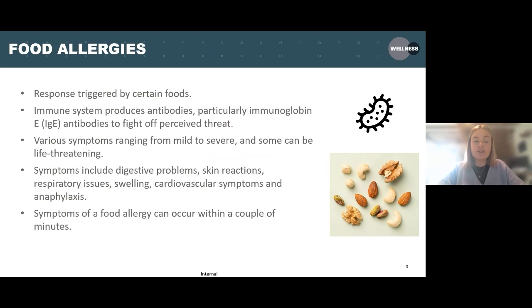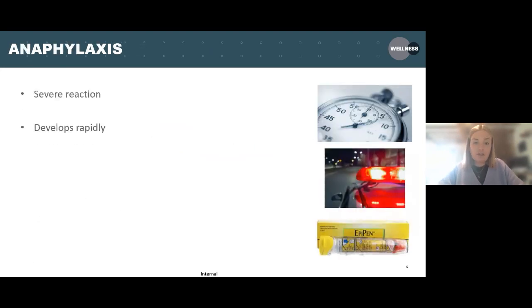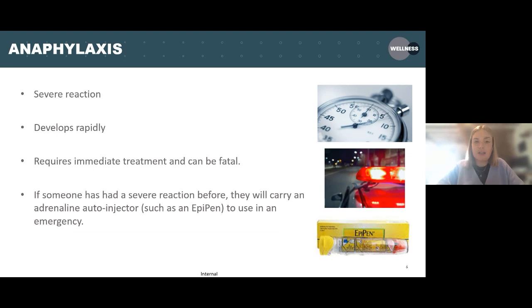So anaphylaxis is basically an incredibly severe reaction. It develops incredibly rapidly, sometimes within moments of eating the food or the food touching your lips. And it basically requires treatment immediately, otherwise it can be fatal. So what can happen in this case is if someone has had quite a severe reaction before to a food, they'll carry around an adrenaline auto-injector, which is used to treat them in an emergency. So this is something like an EpiPen, which is often stabbed into the leg, and it produces adrenaline and sends that all around your body to help your body start fighting against the food that you've eaten, and normally buys enough time until emergency services come.